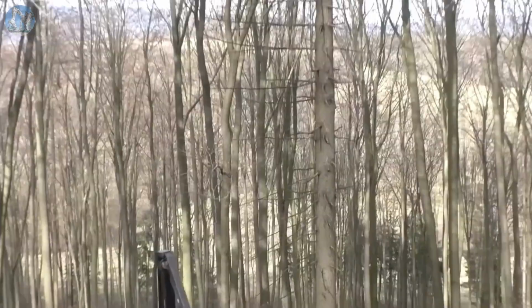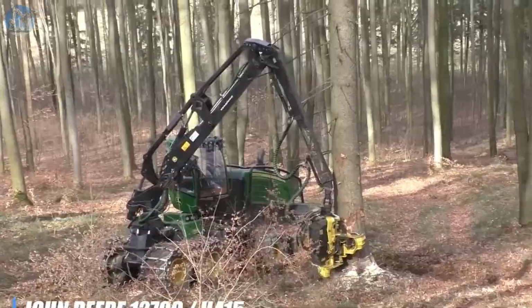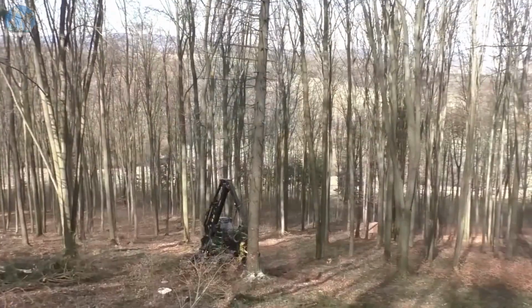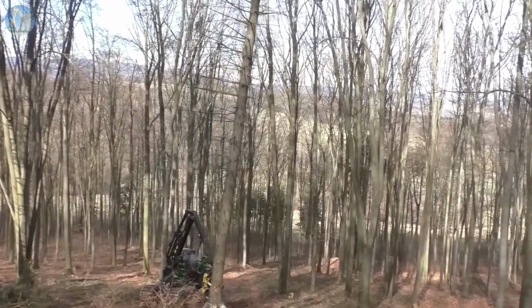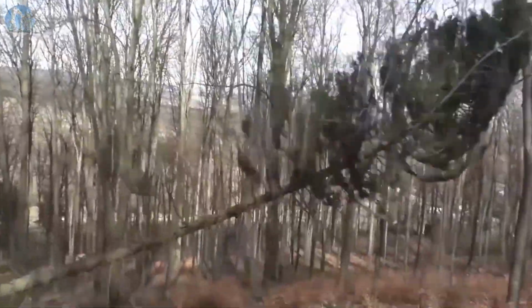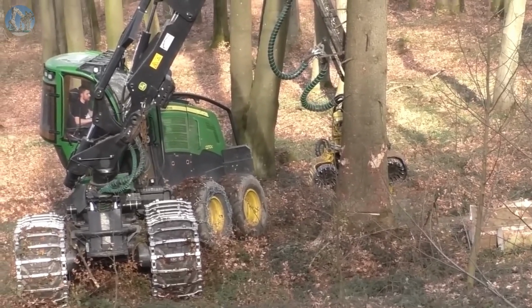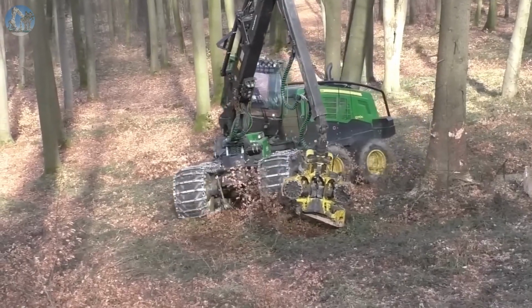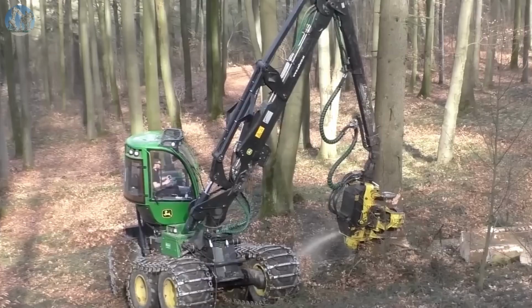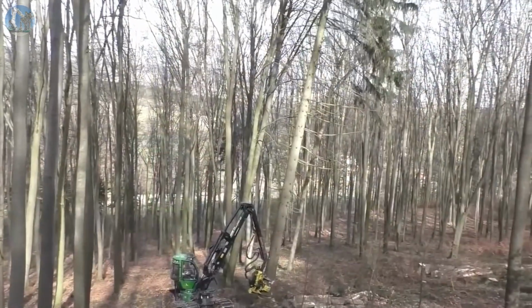Looking to maximize your harvesting operation? The John Deere 1270G with the H415 head is a smart investment. This machine delivers power, precision, and efficiency, helping you get the most out of every workday. Its advanced features like intelligent boom control and the rotating cab will boost your productivity and reduce fatigue. Don't just take my word for it. Check out and see for yourself.